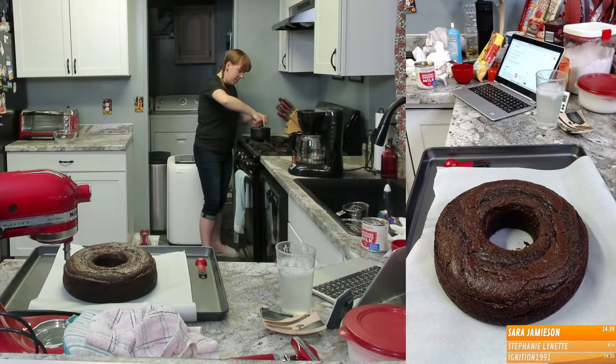Alright, so chocolate chips are melting. It's thickening up a bit.